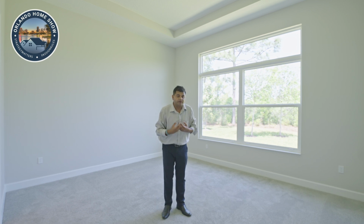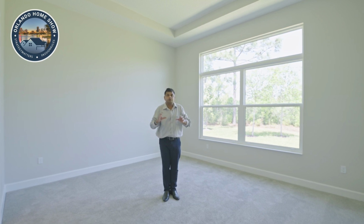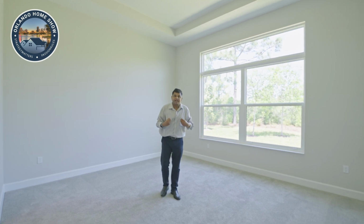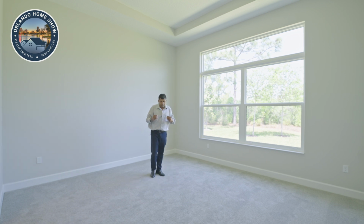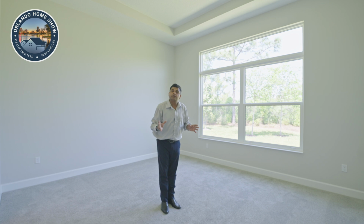What about the other ones? Even though I have been lucky enough and blessed enough that they have allowed me to go into their other floor plans that are almost completed, because as a consumer, I want to make sure that this floor plan looks good, but let me physically walk through the house so that it makes a lot more sense.